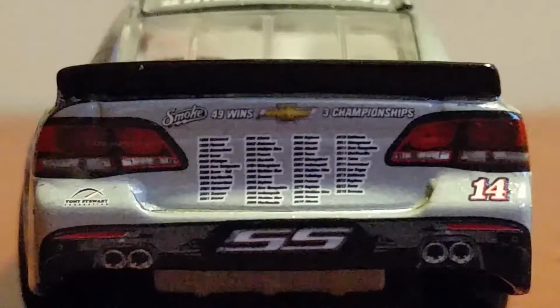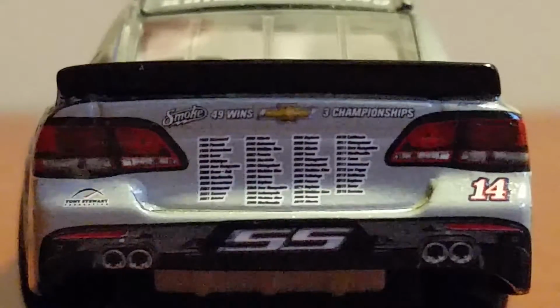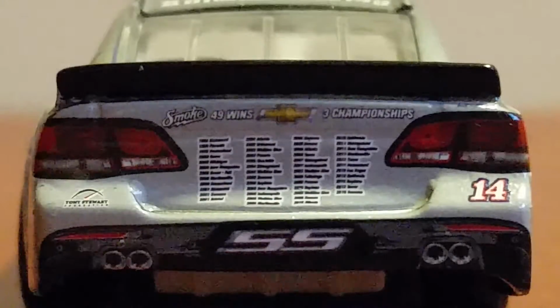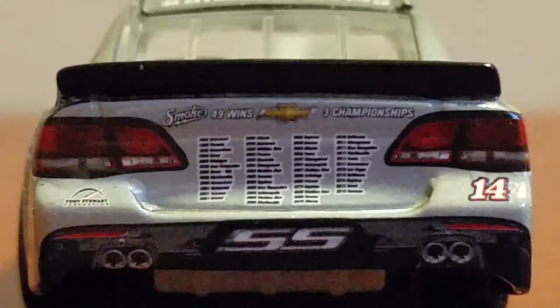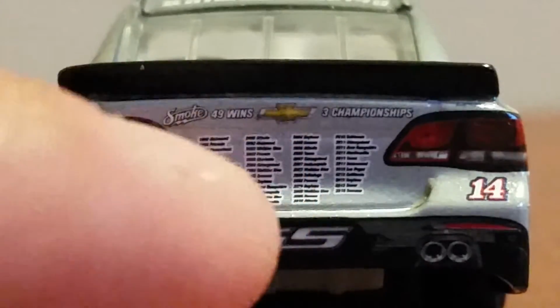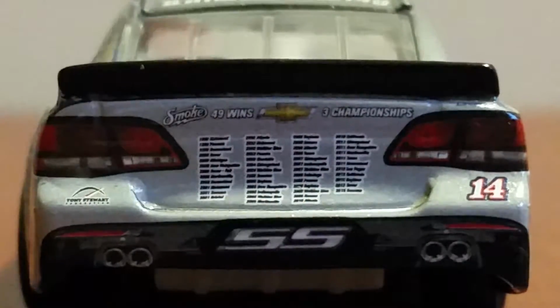All 49 of Tony Stewart's wins are here on the back bumper of the car, ending with the 2016 Sonoma race. You can kind of see that it says Sonoma back here. It says 2016 Sonoma. So that's how they're listed: the year and then the track where he got the win. The last one is 2016 Sonoma, because that is where Tony Stewart got his final career win in NASCAR Sprint Cup racing.